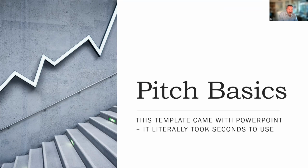What I'm going to do as well throughout the talk is point you in the direction of free resources that will help you to make your pictures look better. So there'll be little tick boxes as we go through.